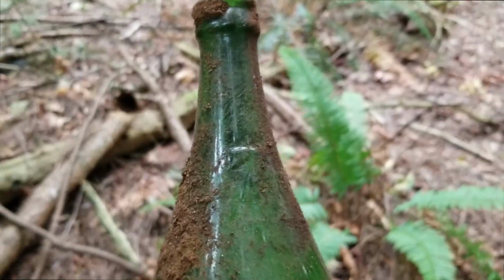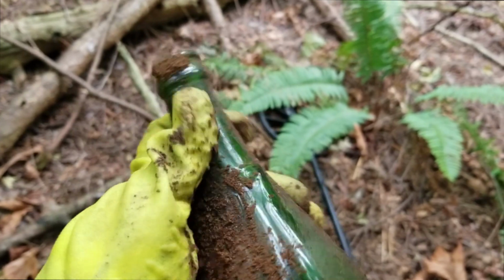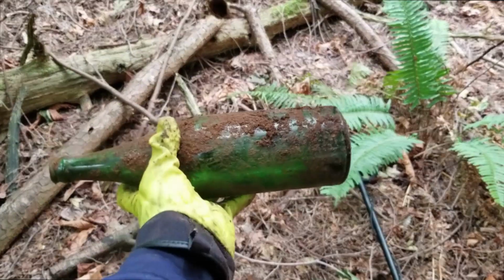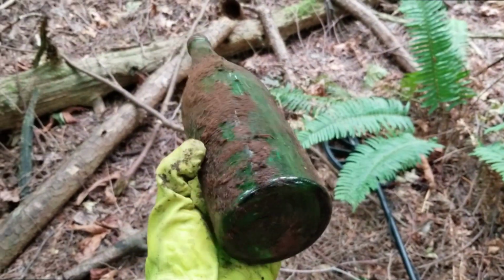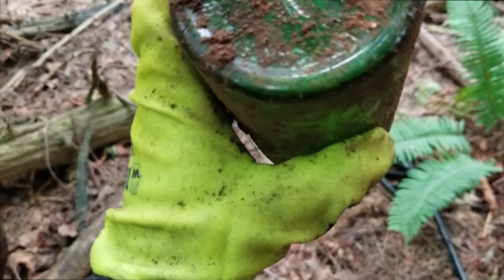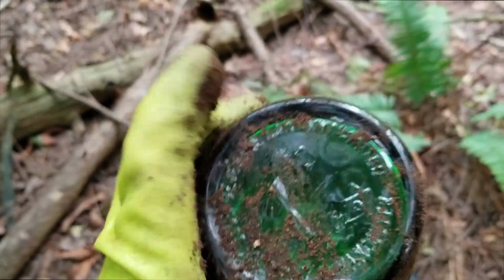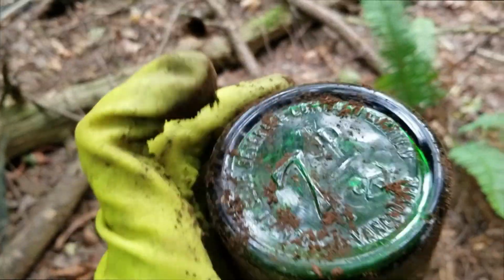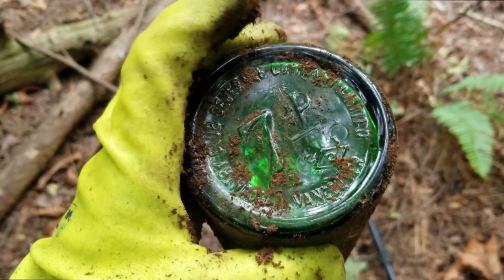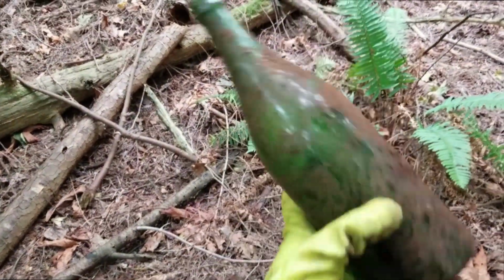Ooh, oh, it's an old 7-Up bottle. See it? Ooh. It's a big one. I can't even reach my arm out. Is there writing on the bottom? No. Oh yeah. What's it say? Hang on a sec. Oh, it's got Vancouver on the bottom. That's neat. Man, I could go for a bottle of cold 7-Up like this right now.